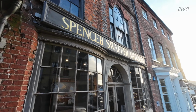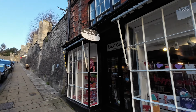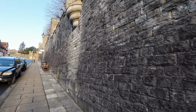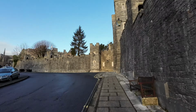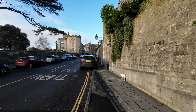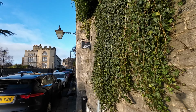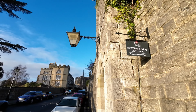Another antique shop. Another bookshop. And here's where the castle wall starts. Sun's coming out. Wilfrid's Priory Care Home. I love these old lamps.